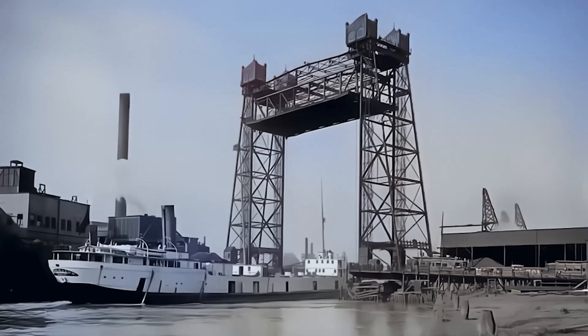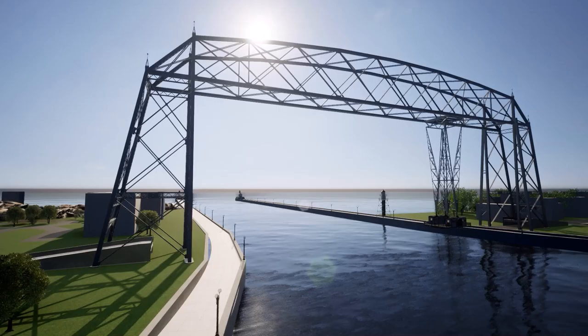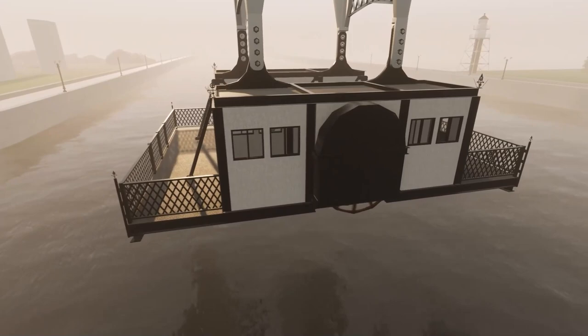Inspired by the European model, engineer C.A.P. Turner had a new design approved in 1901. Duluth would build the only transporter bridge in North America. In 1902, the contract went to the Duluth Canal Bridge Company, but they were not up to the task. Plagued with funding issues and obtaining materials, the contract lapsed in May 1903 with little more than a foundation in place. The project remained idle until July 1904.